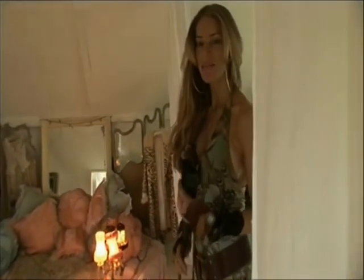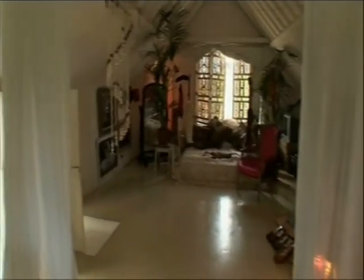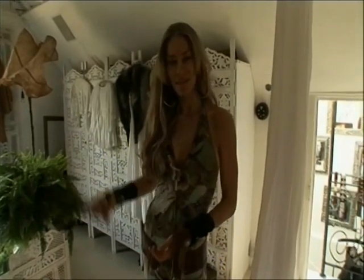This is my attic bedroom and bathroom in one room. I've always loved the idea of having a bath in your bedroom. It just sort of seems the right thing to do, really, especially when you've got friends in your room. One of you can be in the bath and one of you can be chatting on the bed.